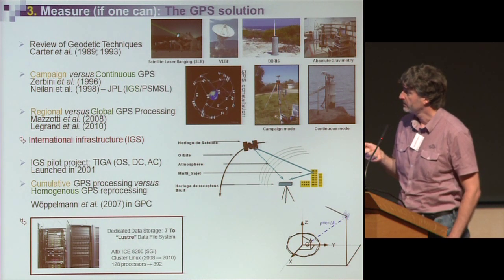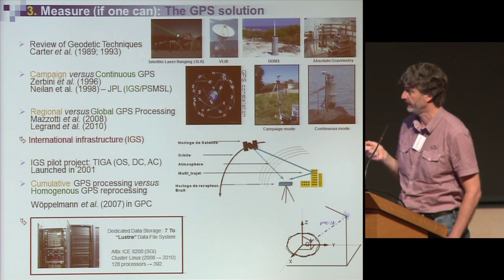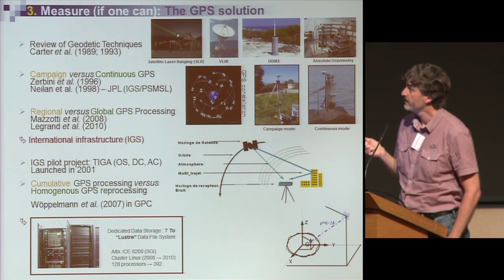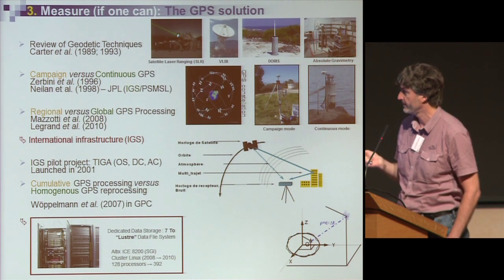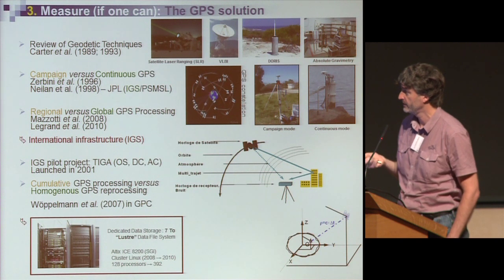So many lessons had to be learned in the GPS data acquisition, for instance, continuously instead of in campaign mode, and progress to be made in the processing of the GPS data. For instance, a key issue was, or is, the processing of the GPS data in a global network of stations. This is mandatory in order to compute precise orbits of the satellites, but also in order to accurately realize or align the results in the most stable terrestrial reference frame. And this requires an international infrastructure that is provided today by the International GNSS Service.